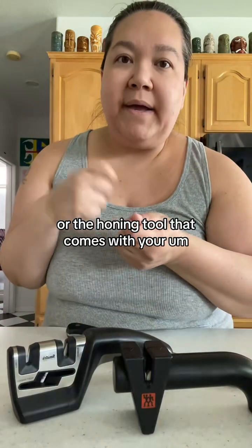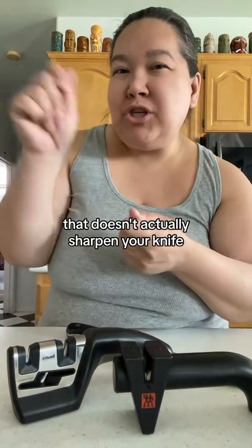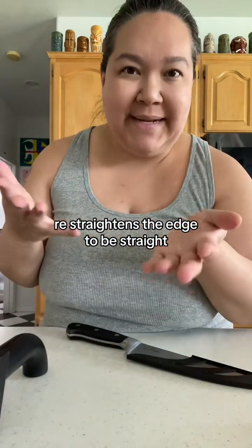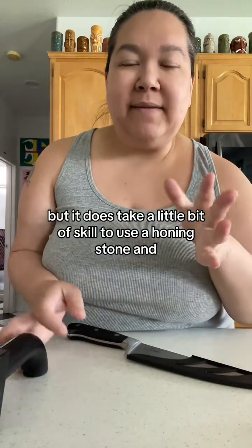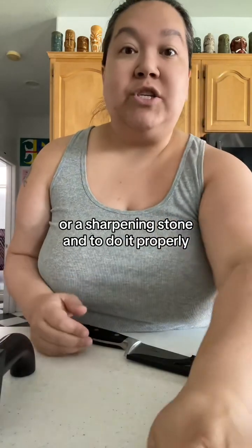Or the honing tool that comes with your knife block set, if that's what you have, that doesn't actually sharpen your knife. That just re-straightens the edge to be straight. It doesn't sharpen it. The best tool for sharpening a knife is actually a stone, but it does take a little bit of skill to use a honing stone or a sharpening stone and to do it properly.